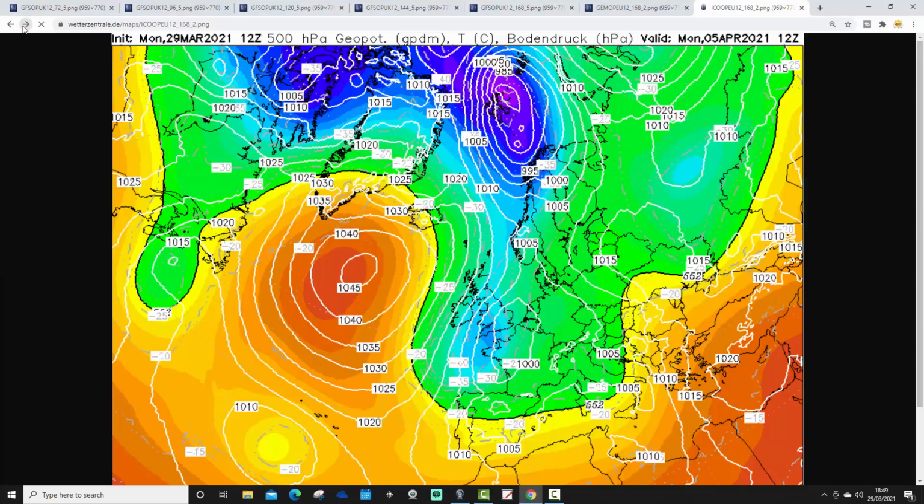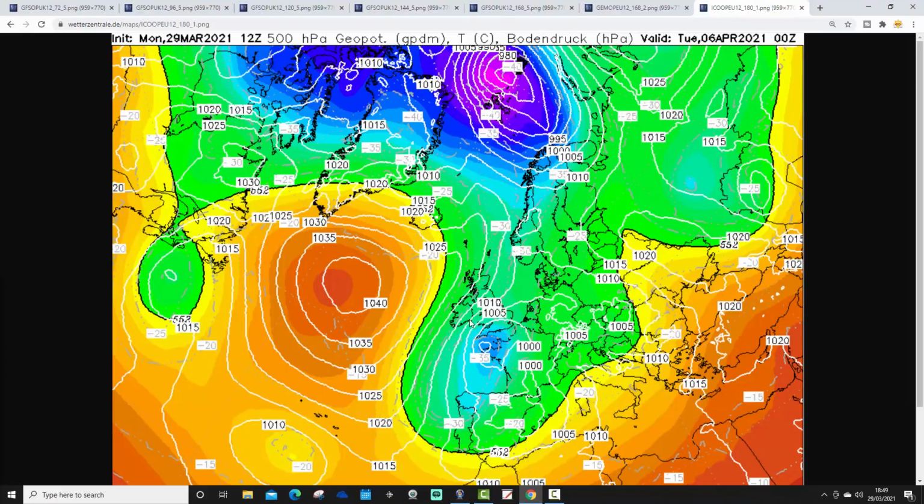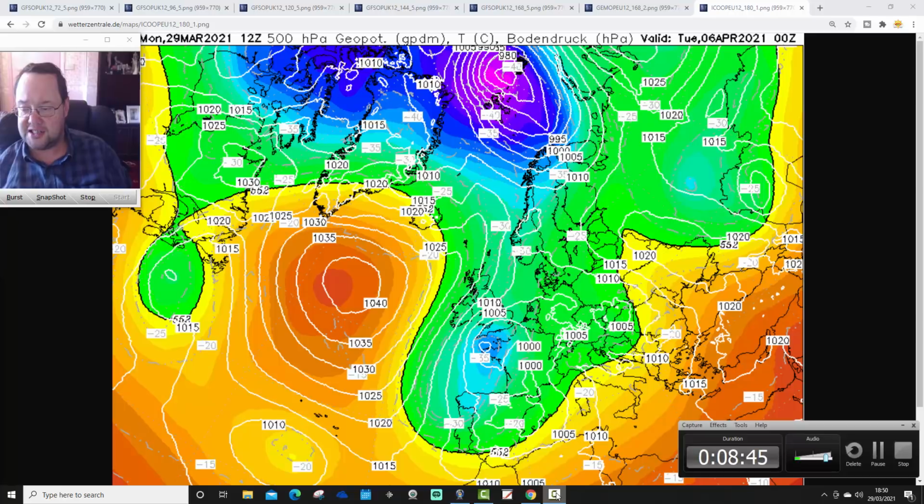No other model is doing this. The ECM might do later. There are the upper air temperatures for Easter Monday. By the time we get through to midday on Tuesday, the low is over northern France. That's the kind of thing that might deliver a persistent area of snow, depending on the parameters within the atmosphere, as that cold front plunges southwards. So the Icon is very, very interesting tonight.